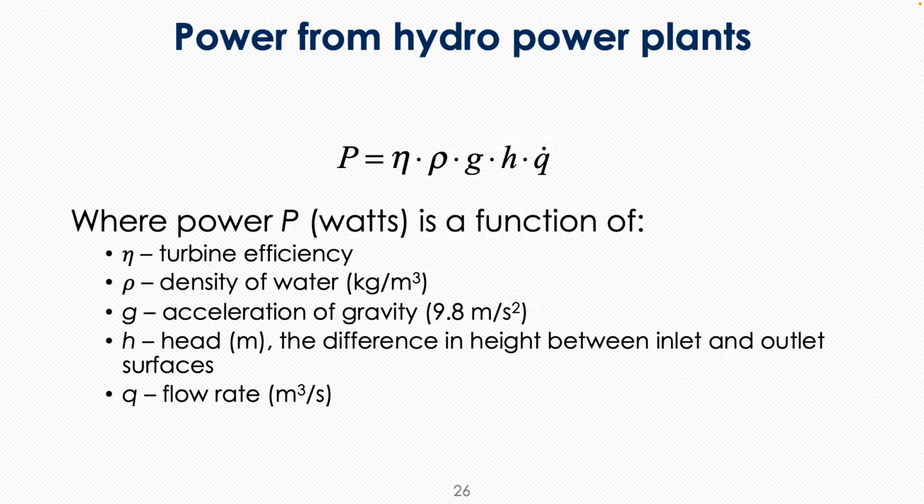So to calculate this, it's actually fairly straightforward. Who remembers the equation for potential energy? Yeah, mgh, so mass times your gravitational constant times height. So that's exactly what this is here. So power is energy divided by time. So it's going to be mgh over t in some way, right?